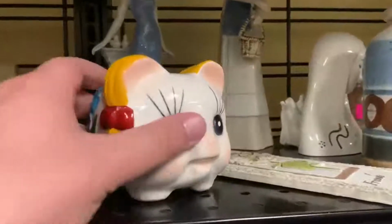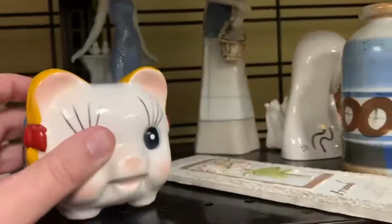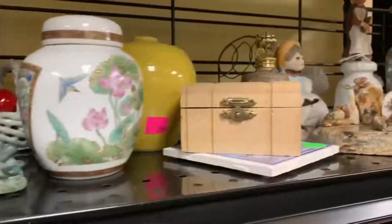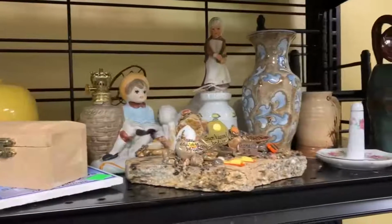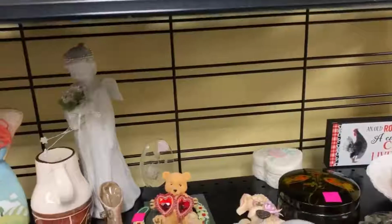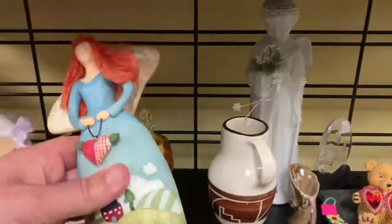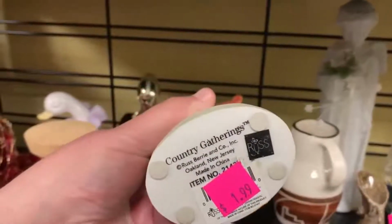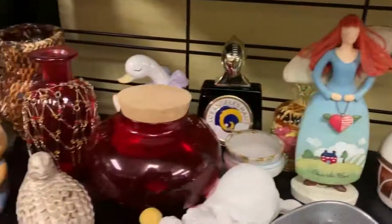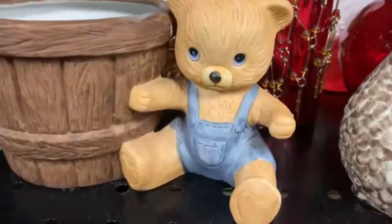Now look at this little piggy on the shelf. I did bring home with me. I think perhaps it's McCoy, but maybe some of you experts in the group can let me know if I'm accurate or not. This angel was just so cute. It's made by Russberry and Company. But I don't do very well with just figurines. People tend to buy things that have a use.